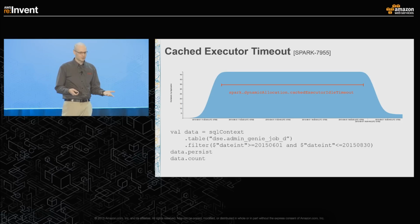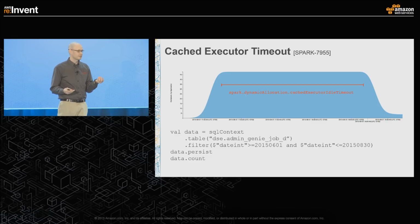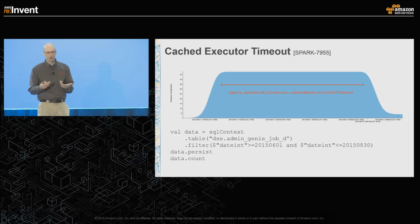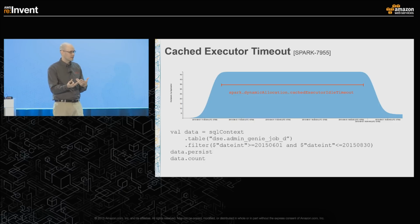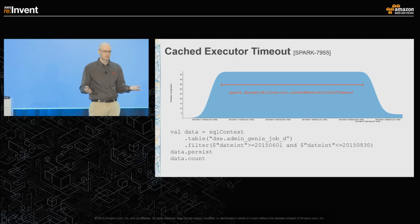And the solution to this was adding a different timeout for containers that actually cache data. So we set this to 15 minutes, which means that people who are doing interactive work have enough time to work with it. But if they stop doing it, it's going to release all of those resources back to the pool so other jobs and other people can take advantage of them.